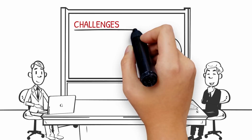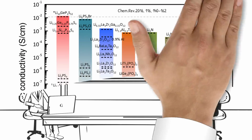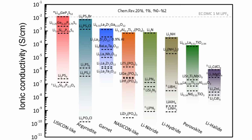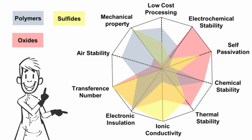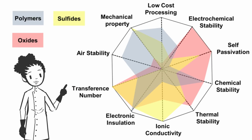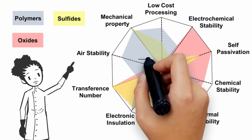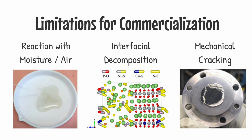However, solid-state batteries also come with their set of challenges that impede their commercialization. While many solid electrolytes have been discovered over the years, they can be broadly classified into three main categories: polymers, oxides, and sulfides. Each type exhibits extremely different physical and electrochemical properties. As you can tell, none of these solid electrolytes exhibit the combined required properties in a battery. Obstacles such as air sensitivity, electrochemical instability, and poor mechanical properties still restrict scalable fabrication of solid-state batteries.